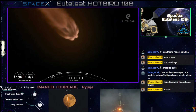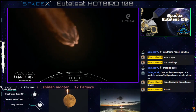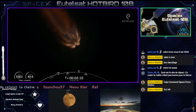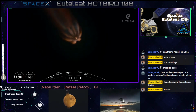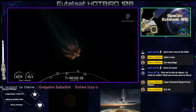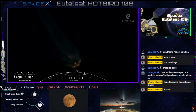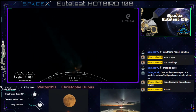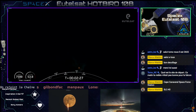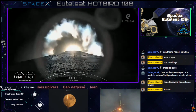Now, MECO is main engine cutoff. That is where all 9 of the M1D engines shut down on the first stage. That's what you're seeing lit up on your screen there. They will shut down in preparation for stage separation. That's where the first and second stages will separate. Stage 1 will not be landing on today's mission, and stage 2 will continue on its journey to take the Eutelsat 10B satellite to its targeted drop-off orbit. Now those events are coming up here in about 20 seconds.